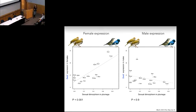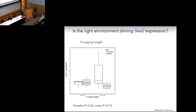However, we know that sexual dimorphism is known to vary in species that forage at different heights, so on the ground of the forest versus the canopy, because the light conditions are very different. So I tested whether the relationship that I'm seeing between SWS2 expression and sexual dimorphism was actually mediated by some environmental correlation with foraging height. But when I looked at the association between SWS2 expression in both males and females with foraging height, I found that they're actually not related. So SWS2 expression doesn't change in species that forage at different heights of the forest.